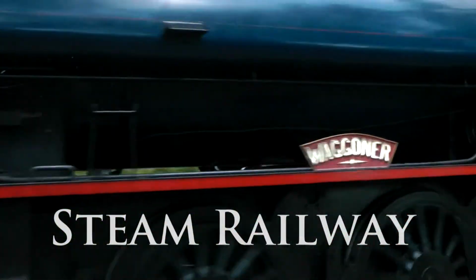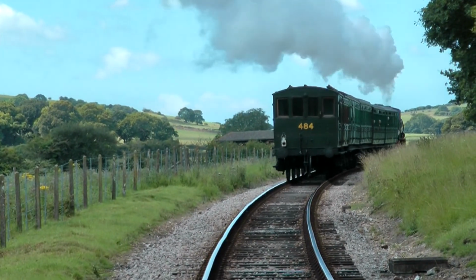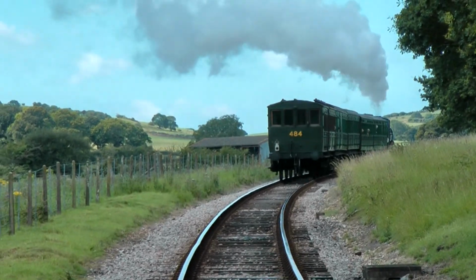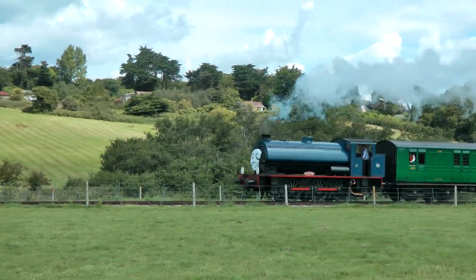The Isle of Wight once boasted 54 miles of railway, most of which was closed in the 50s and the 60s. Today this is a heritage line running steam trains for tourists over a few miles of restored track.